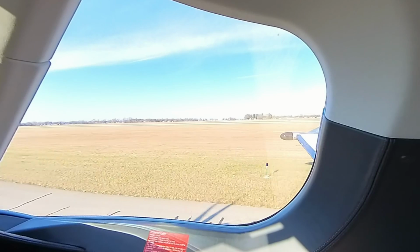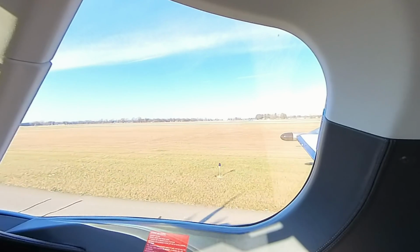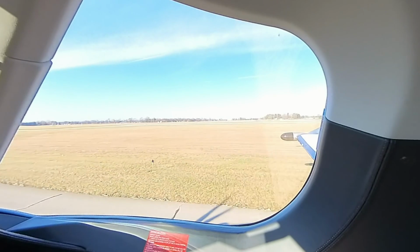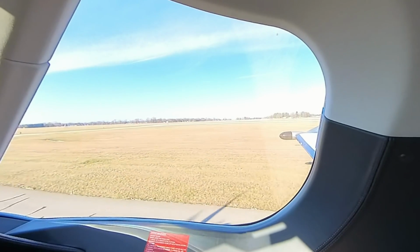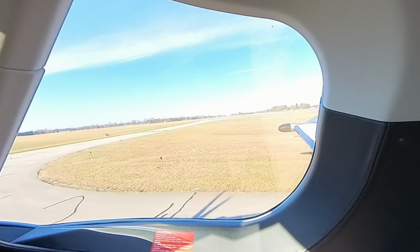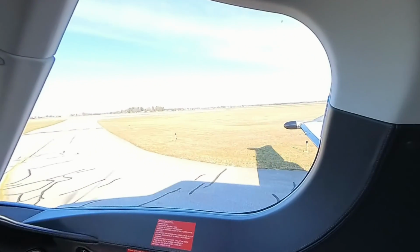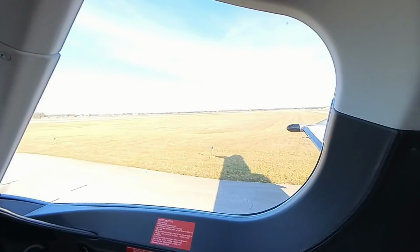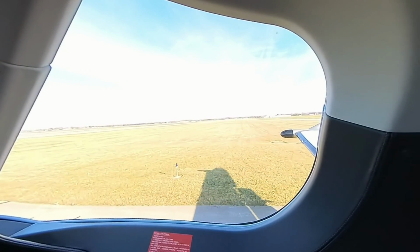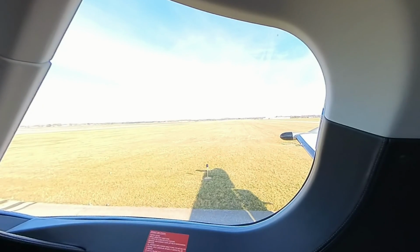Clearance, Pilatus 921 November Golf, number 1 ready for departure, runway 9 at Goshen. Pilatus 1 November Golf, climb and maintain 10,000, altimeter 3043, and released for departure at Goshen Airport. You have a good night. Climb 10,000, released for departure off Goshen, 921 November Golf. Pilatus 1 November Golf, traffic 5 east and 5 northeast, 2 aircraft, altitude indicates 2,500 maneuvering. 1 November Golf, thank you.